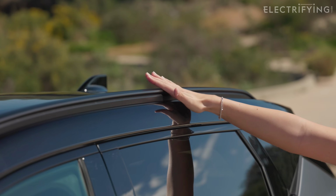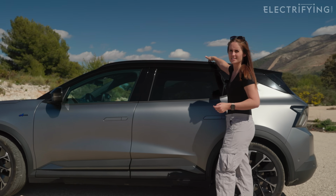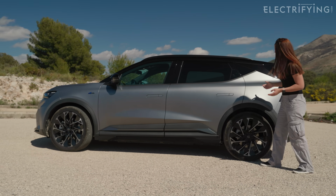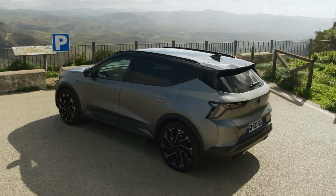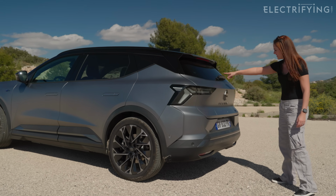You've got the flush roof rails. If you do go for the separate colour roof, that's an extra 500 quid, but I do think it looks very nice. But you come down the back, everything is so neat and tidy and really lovely to look at. The LED lights, rear wiper, yes, wonderful.